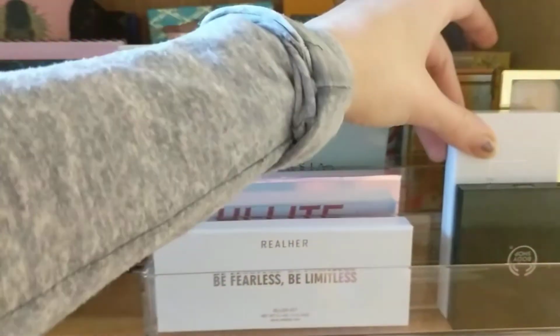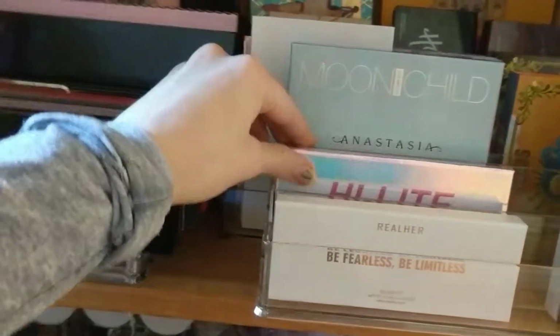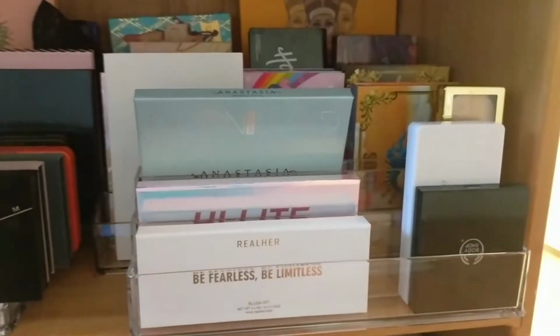And then I don't think I'm going to bring in another face palette. I think I'm going to just stick with that one, because I still have the different color ones for the highlighters. So yeah, I'm trying to do the same thing I did last time, where I'm trying to just put less things in general, because then I use them more often.